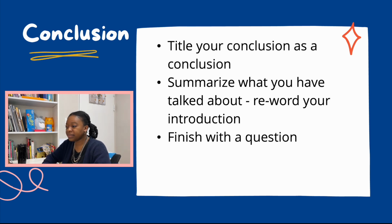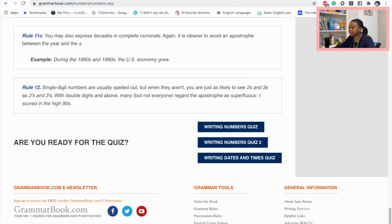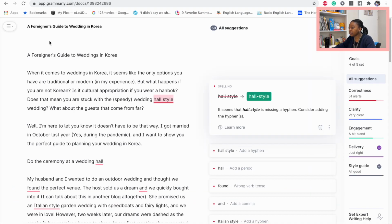So those are the tips and tricks. So let's take a look and see. I'm here on Grammarly. I uploaded the file, and it's called A Foreigner's Guide to Weddings in Korea. I got married in Korea last October, so it's been just over a year that I've been married. It's been a wonderful year, and I'm just really super happy.